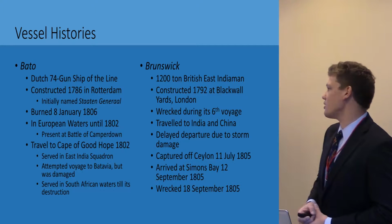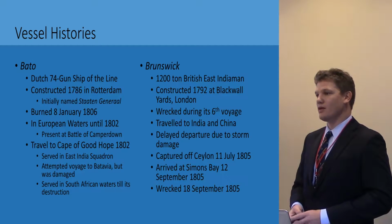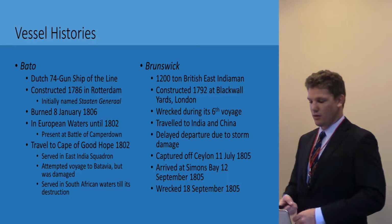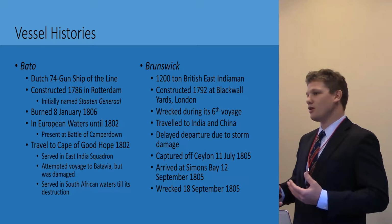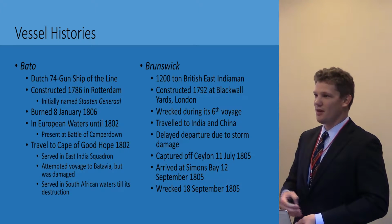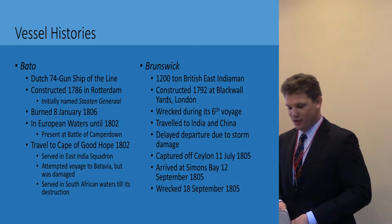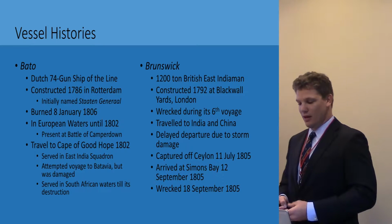The Brunswick is a 1,200-ton British East Indiaman that was constructed in 1792 at Blackwall Yards. It was wrecked during its sixth and final voyage. At this point, it was considered to be quite elderly, as most British East Indiamen only survived about 5 or 6 voyages. Most of its time was spent traveling to India and China and then back to London.